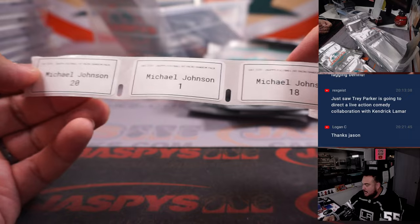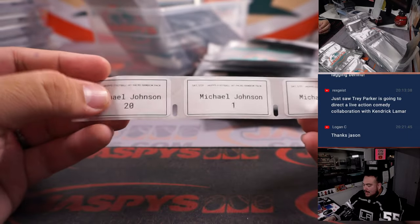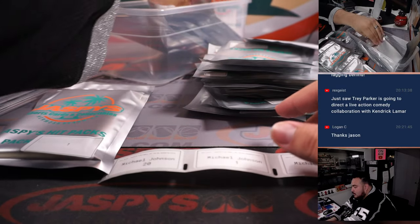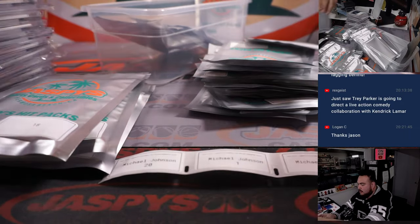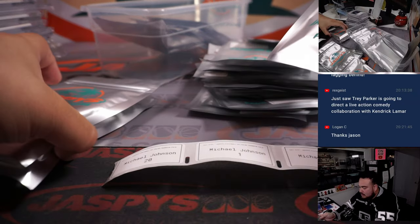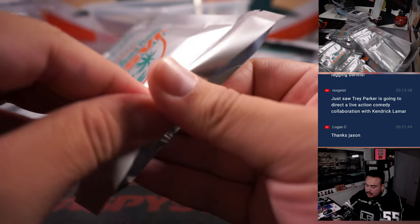Michael Johnson bought a couple straight up, actually. Look at that. Nice. Pack 21 and 18. So here's 1. Let's get 20 and 18. Right there. And we'll go in order. So 21 and 18. All right, here we go. No problem, Logan. Congrats, buddy.